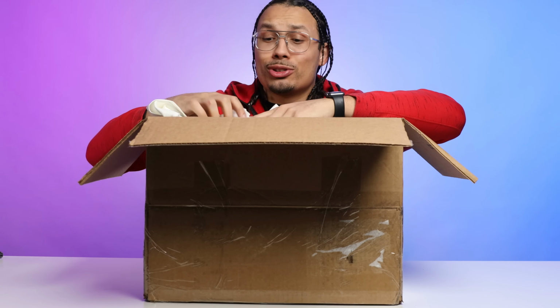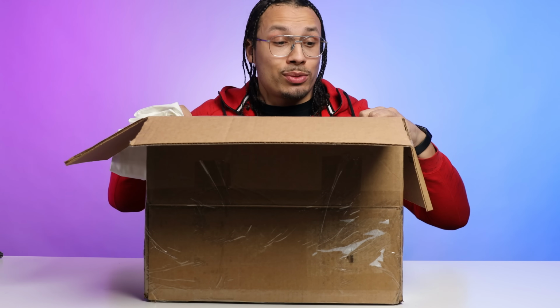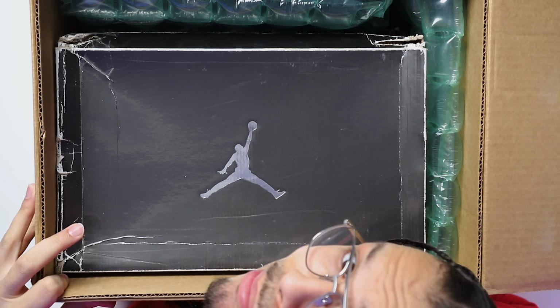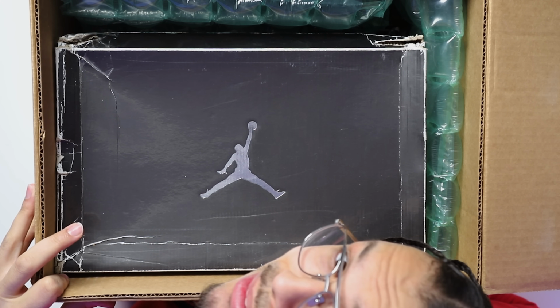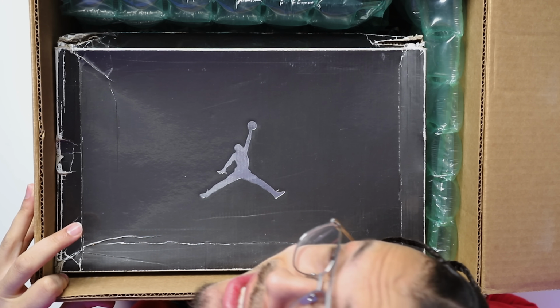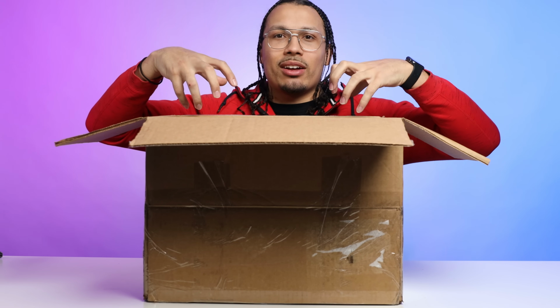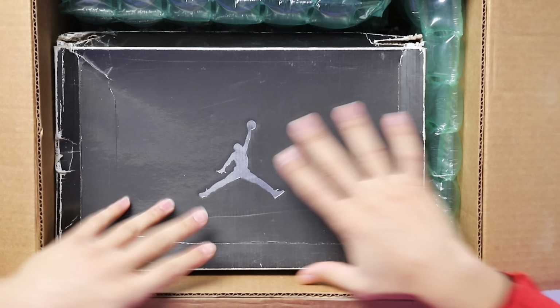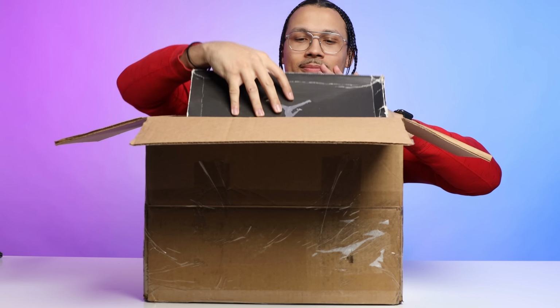Now let's see what we got for these shoes because, bro, I'm seeing a box from way back in the day. Now, I don't mean land before time or anything, but these definitely bring back some nostalgic vibes already just looking at the box. Okay, where do I begin? Should I move this out the way or should I just lift the lid? Like, how should I do this? I don't know, I'm gonna just crack the lid open like this and see what we got.